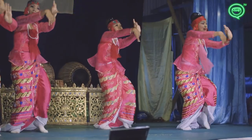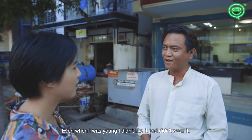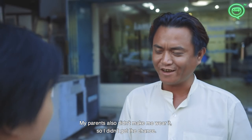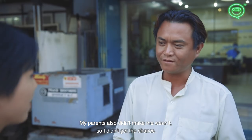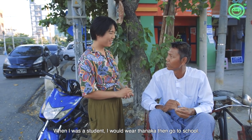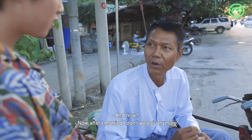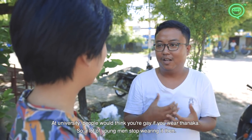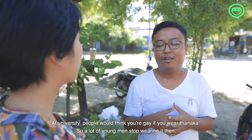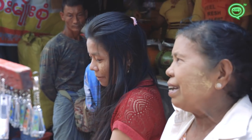And it's not just Myanmar women, other groups are also interested in the Thanaka. So I went to talk to some men to see what they think about the Thanaka. While they don't like wearing it themselves, in this traditionally patriarchal society, they do like it when the women dab on a spot or two.